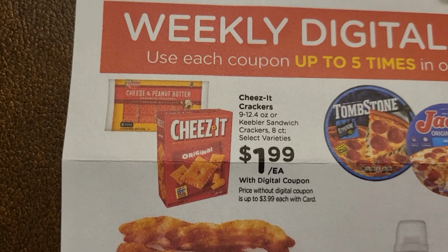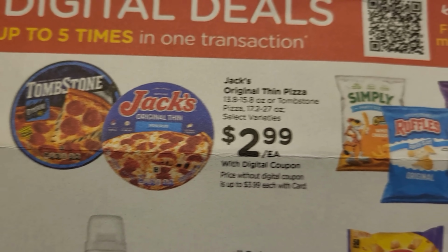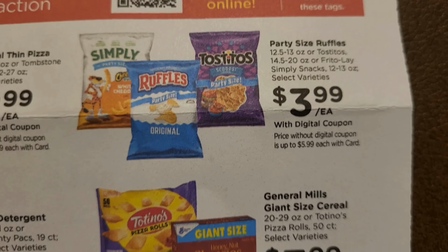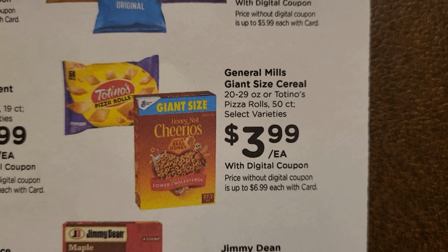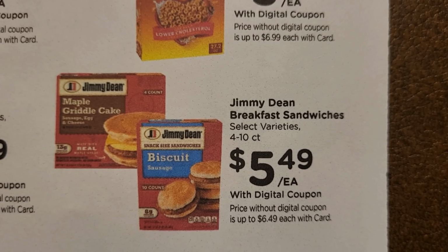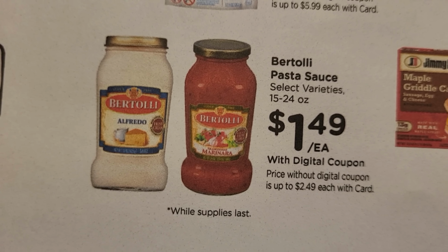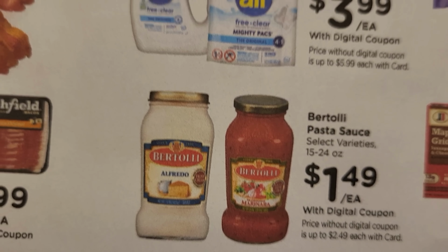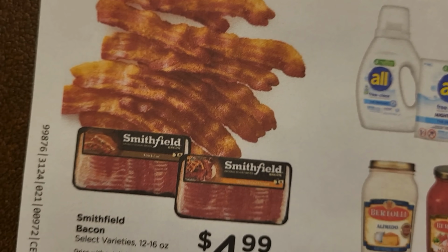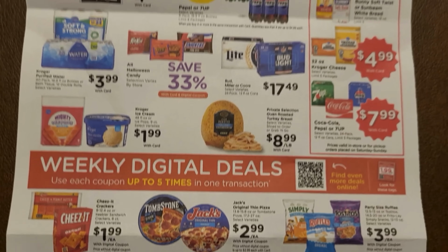Then we have our weekly deals. We've got some Cheez-It crackers, $1.99. Some different frozen pizzas, $2.99, $3.99. Different larger bags of chips. Those Simply Cheetos are very good, $3.99. Giant boxes of cereal and the Totino's rolls, $3.99. Breakfast sandwiches, anywhere from the 4 count to 10 count, $5.49. Check the sizes on those. Bartoli pasta sauce, $1.49, including the Alfredo. We've got some all detergents and the packs, $3.99, and then bacon. So if you want to check out those deals, those are the main ones that are going on this week at Kroger.